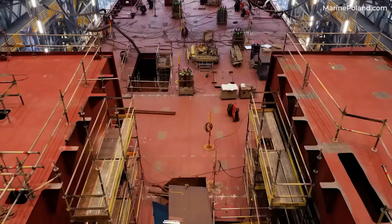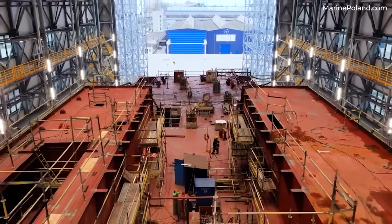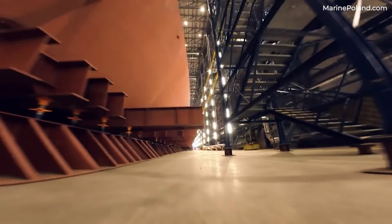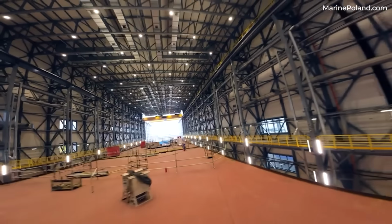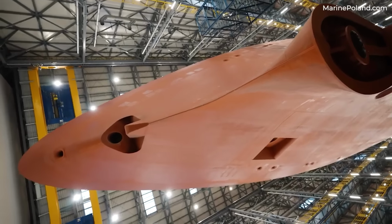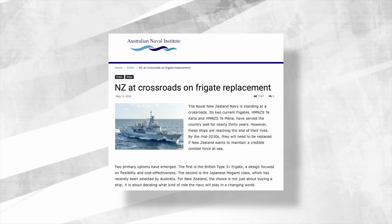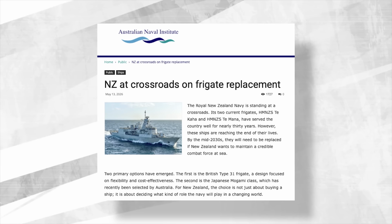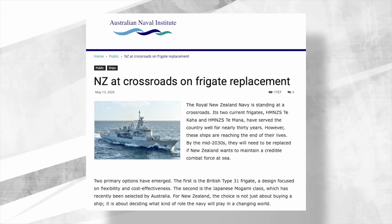And then, according to the Australian Naval Institute, one of the biggest draws for New Zealand is the long history of working with the United Kingdom, as naval traditions and training systems are very similar. It's asserted that choosing the Type 31 would likely result in a smoother transition for the sailors who have to operate them. The Australian Naval Institute write-up, which is more of an opinion piece without a listed author, does seem a little biased towards the Arrowhead 140, so that should be taken into consideration.